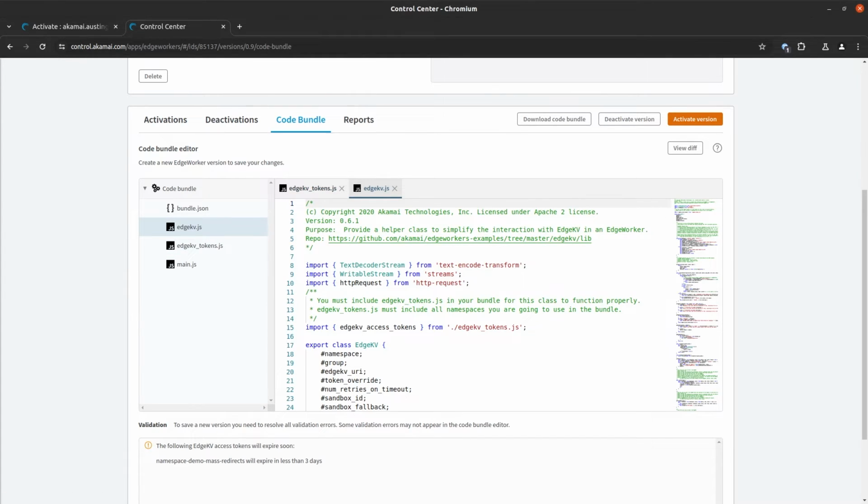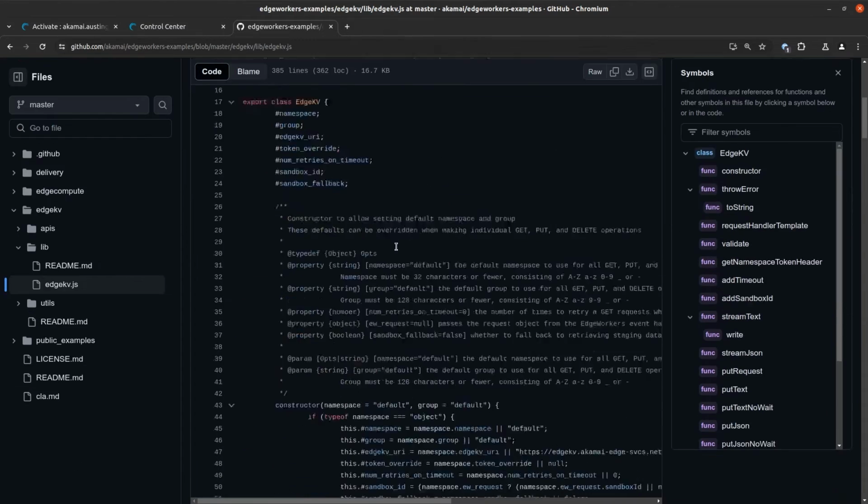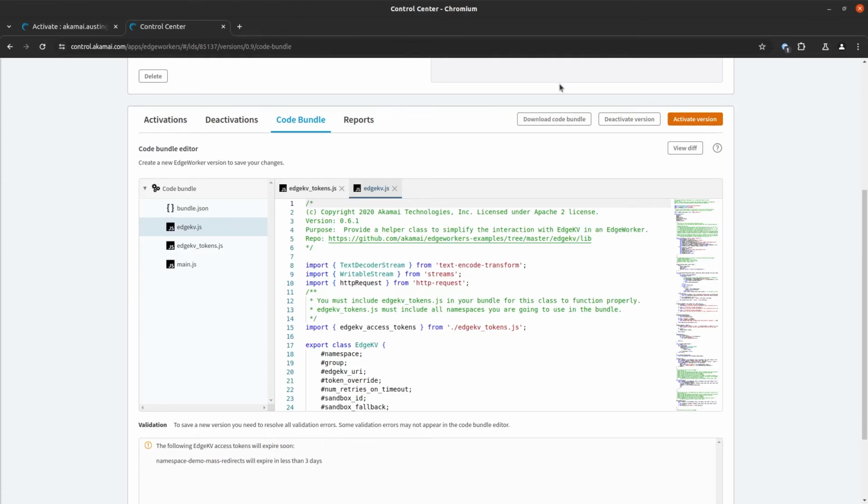The next file is this EdgeKV.js file. Now I won't go into the contents of this file too much because this is actually just a helper library to make working with EdgeKV from within EdgeWorkers a lot simpler. This library is maintained by Akamai's EdgeKV team, and you can find more information about the library on the tech docs page. But anyway, you'll want to grab a copy of it from this EdgeWorkers examples GitHub repo, which is linked to from the tech docs page.